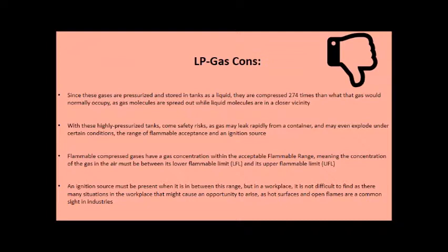The range of flammable acceptance and an ignition source. Flammable compressed gases have a gas concentration within the acceptable flammable range, meaning the concentration of the gas in the air must be between its lower flammable limit, or LFL, and its upper flammable limit, or UFL. An ignition source must be present when it is in between this range. But in a workplace, it is not difficult to find, as there are many situations in the workplace that might cause an opportunity to arise, as hot surfaces and open flames are common sight in many industries.